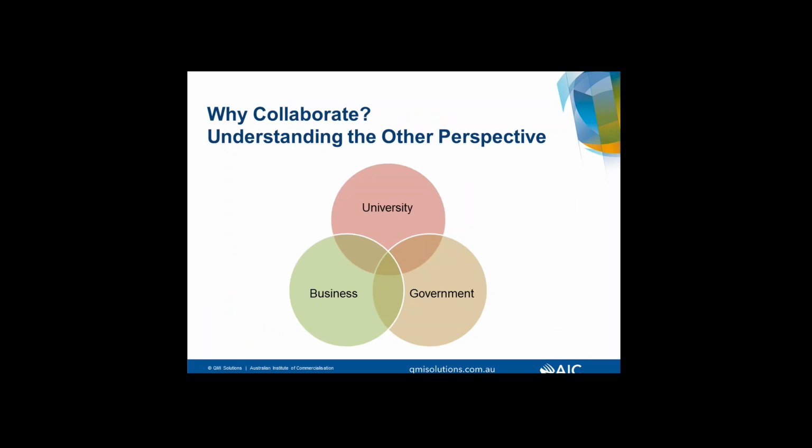So why do the various groups collaborate? Now I'm going to quickly run through all 3 groups because the key to collaboration is understanding the point of view of the other side. It's the first step. If you understand what the drivers are and how they see things and what their constraints are, it makes it easier to begin the negotiation. A lot of collaboration is difficult because people don't necessarily understand what the drivers of the other organisation are.